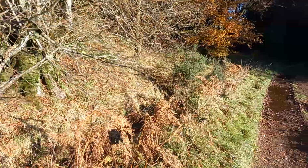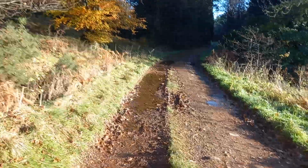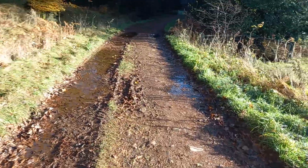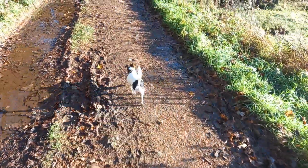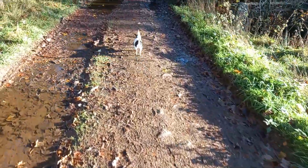What do you think, Trixie? She'll agree with anything, won't you? You just like to be outside and running about, don't you? Oh, leading the way as usual. Little Trixie.